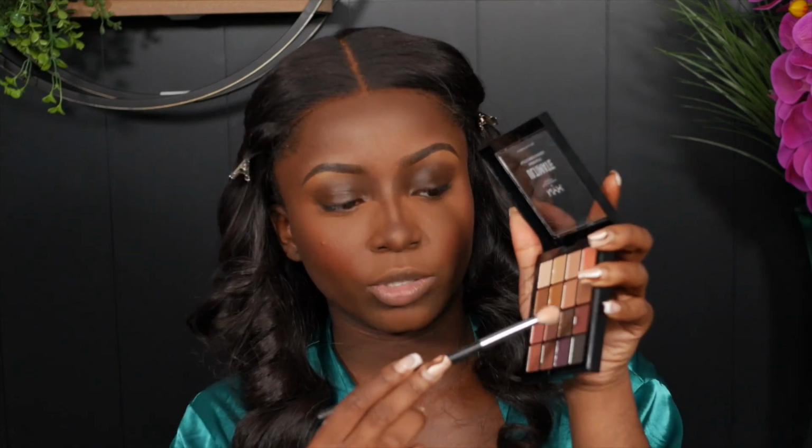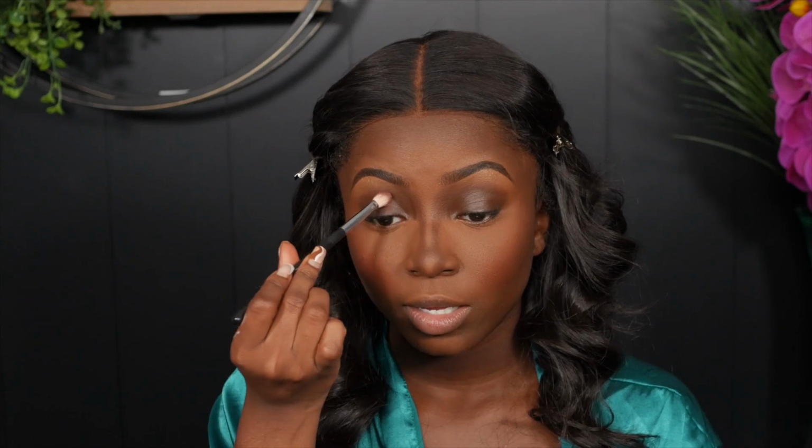I'm now going to go into my NYX palette. This is the NYX Ultimate Shadow Palette. It has a whole bunch of nudes in here and stuff. And we love nudes, okay? So I'm going to go into this brown shade right here. I'm going to be using my Morphe M433 brush just to pat that in. And I love how pigmented this is.